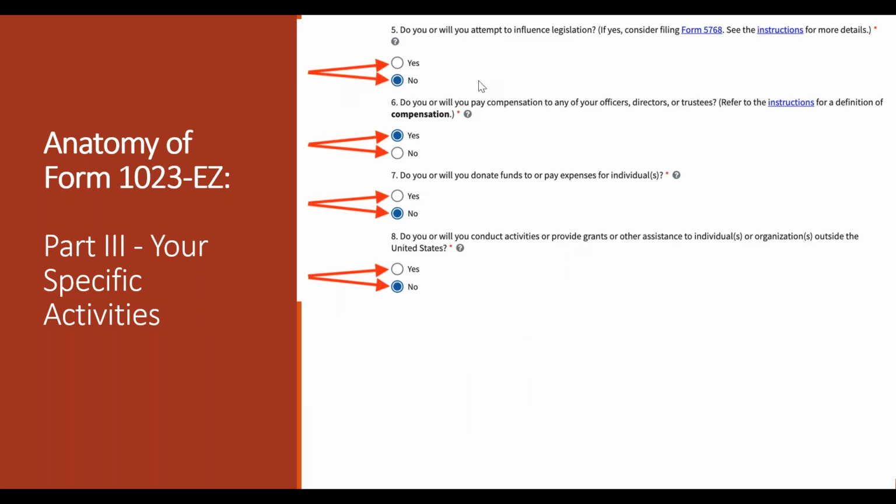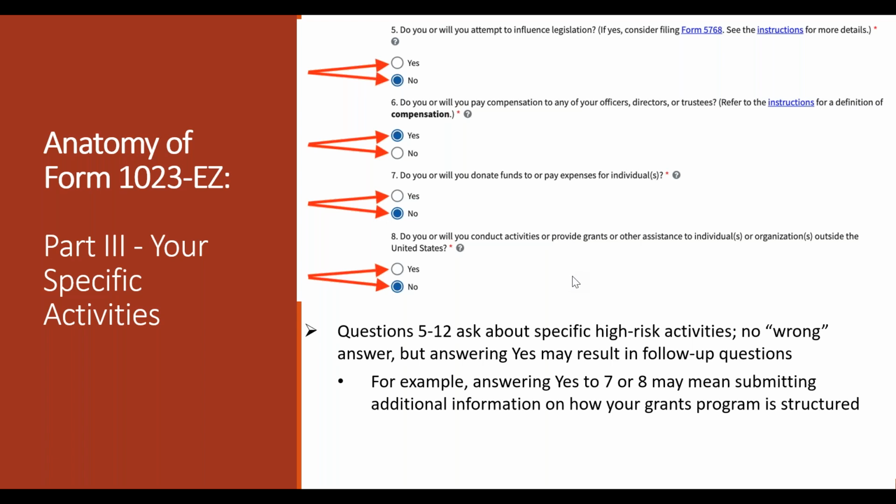In the spirit of checking yes or no, there are some more yes or no questions in this section of the form. Again, checking yes or no if you attempt to influence legislation, if you're going to pay any of your officers or directors. That question 6 is relevant for most people because you might be planning on having a paid executive director, for example, and so that is a paid officer, and you would click yes on that box. But you're going to donate funds to pay expenses for individuals. If you're starting like a scholarship program or some sort of mutual aid program where you're just going to be giving money directly to people, you might click yes there. Or you conduct activities outside the United States. So these are all questions that are asking about kind of more high risk activities that the IRS cares about.